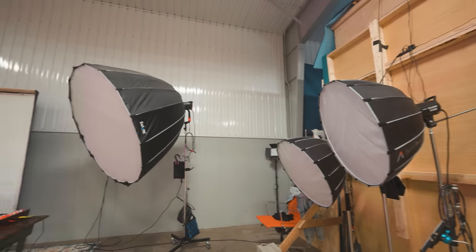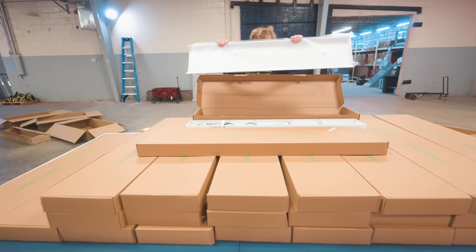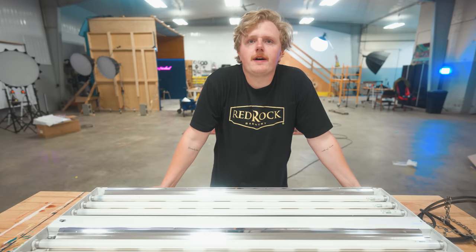Okay, for you video nerds out here, this is a test. My camera is set to daylight white balance, and this is the type of lighting that we're getting. We're gonna install these lights, come back to this, and do this exact same shot. Damn, LEDs, baby. So this is one of the old lights.